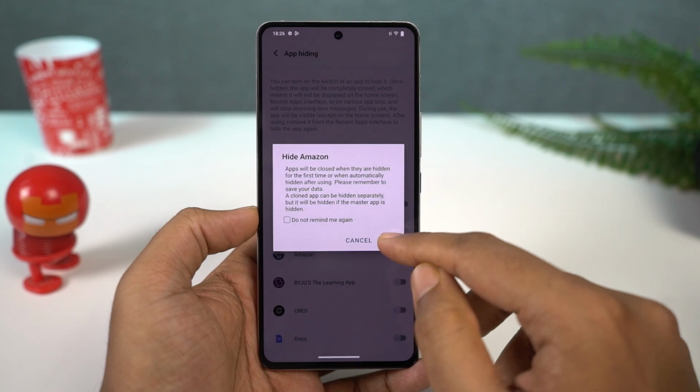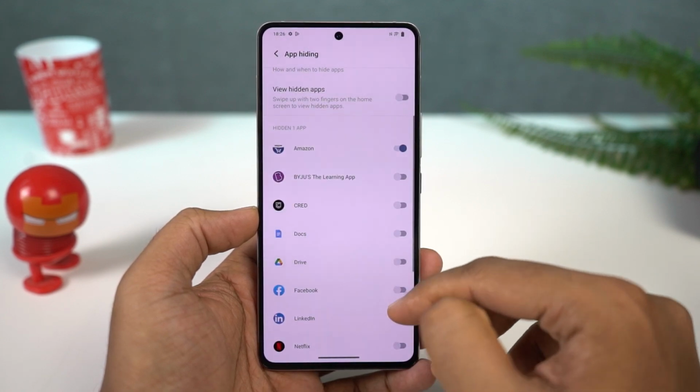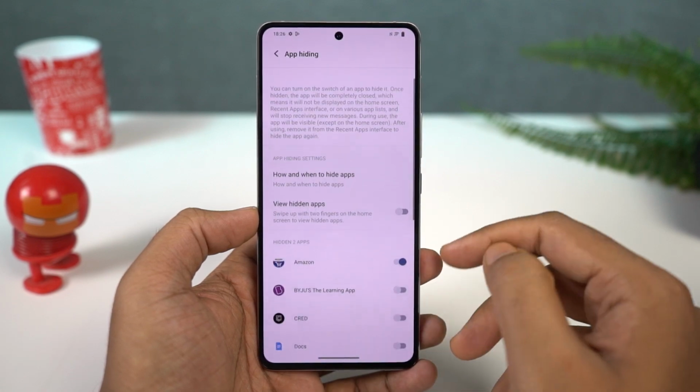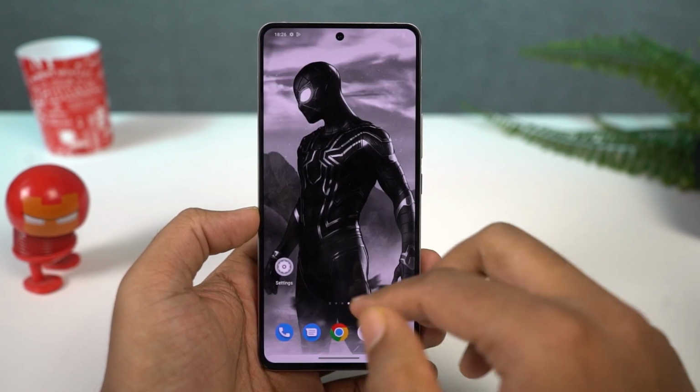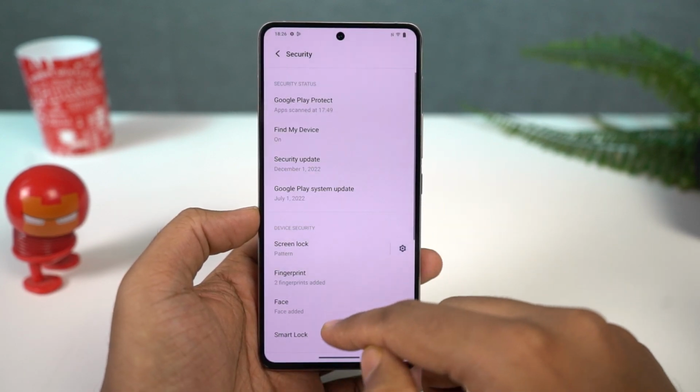Now once you're done, you can go to the home screen and check out that all the hidden applications are hidden on your home screen. Even if you search for them on the Play Store, it will not show as installed. Even in your recent apps page, you won't find those hidden applications.